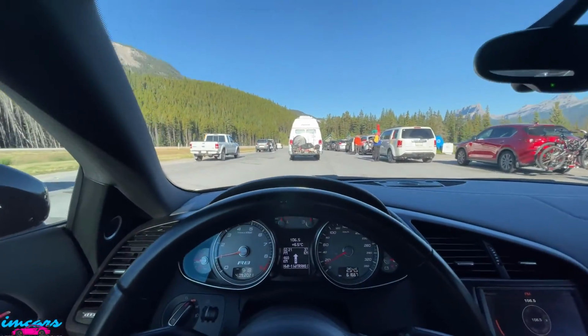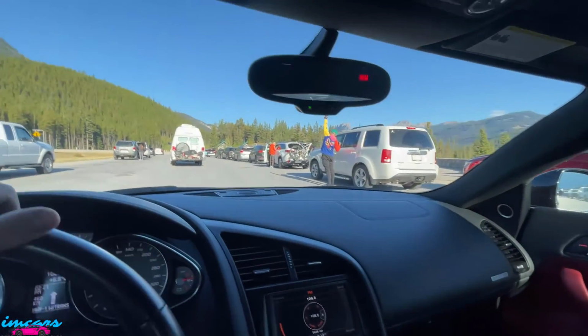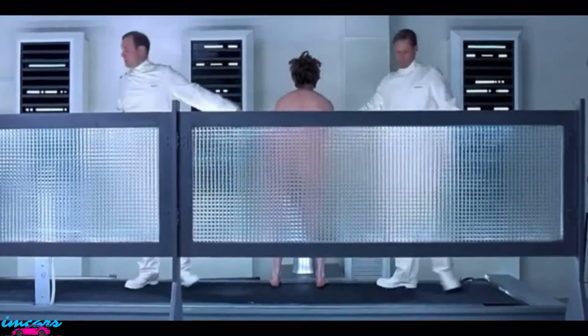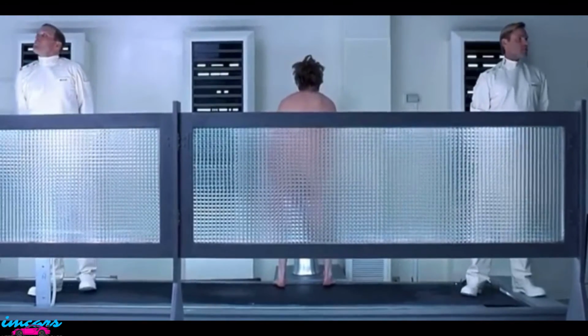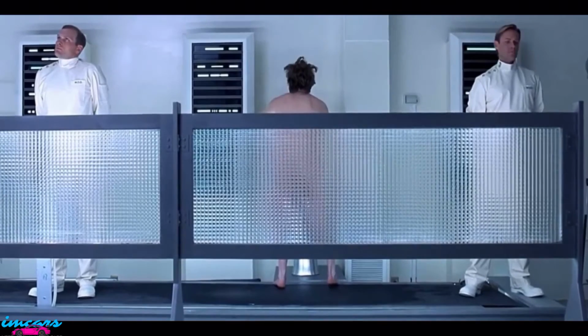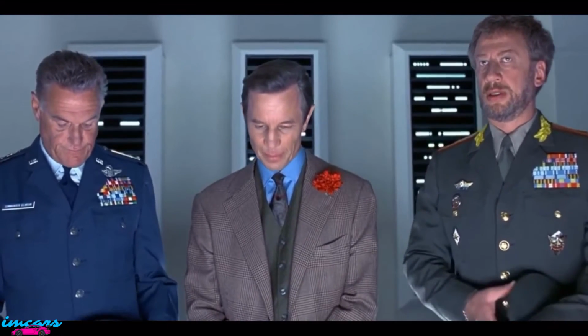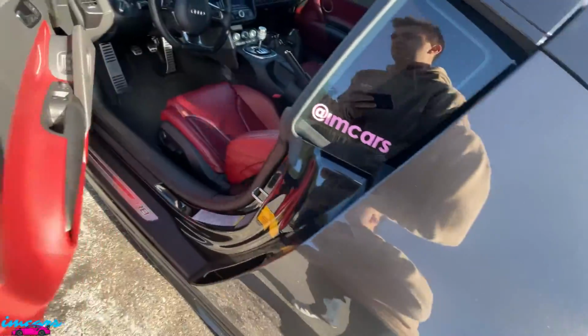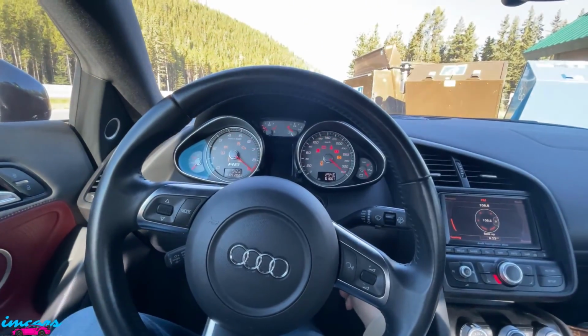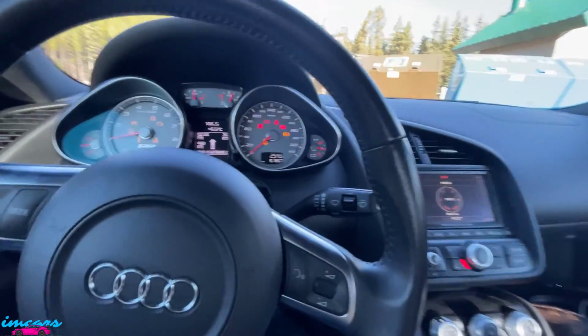I'm just pulling in to evacuate some of the water in my system. Evacuation beginning. Evacuation complete. Alright, back on the road we go.